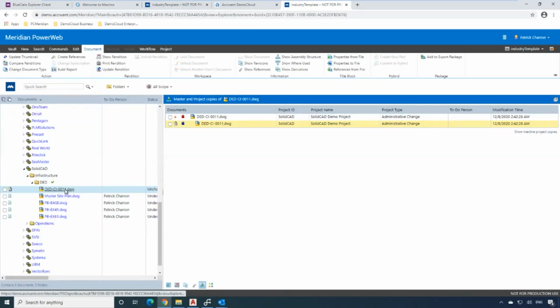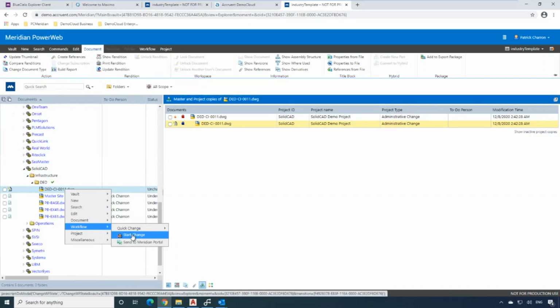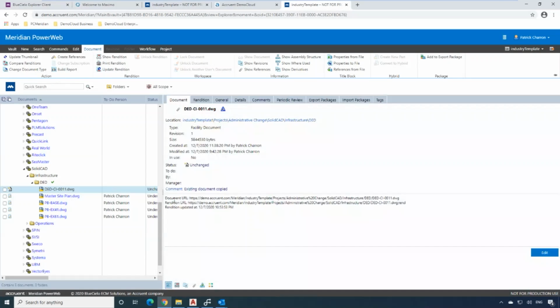I'm just going to right click on that document, and I can choose if I want to do a change to that document. And if I had enough time for the demonstration, I can choose to send a copy of that document to the Meridian portal to be modified by those third-party contractors, as I've seen it. But I'm not going to go that route. I'm going to start a change. But let's try to make that even easier.